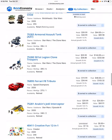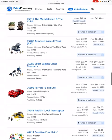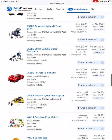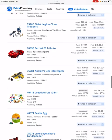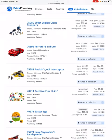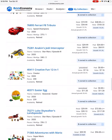And next up, we have the Mandalorian and the Child set. It hasn't retired yet, but we've got the Armored Assault Tank, the AAT, which has gone up in value by about 41%, which is pretty great return on investment so far. And then we have the 501st Legion Clone Troopers Battle Pack, which has gone up in value by about 61%, which is pretty great.